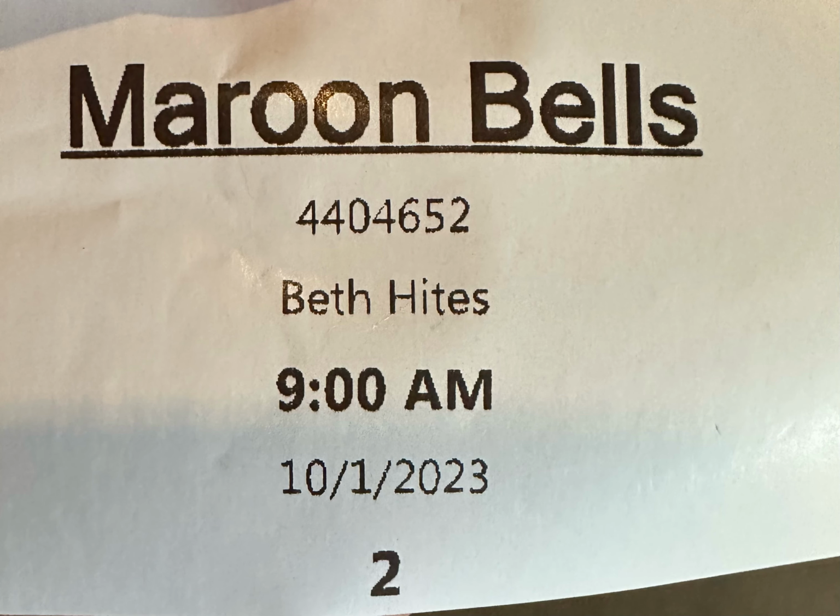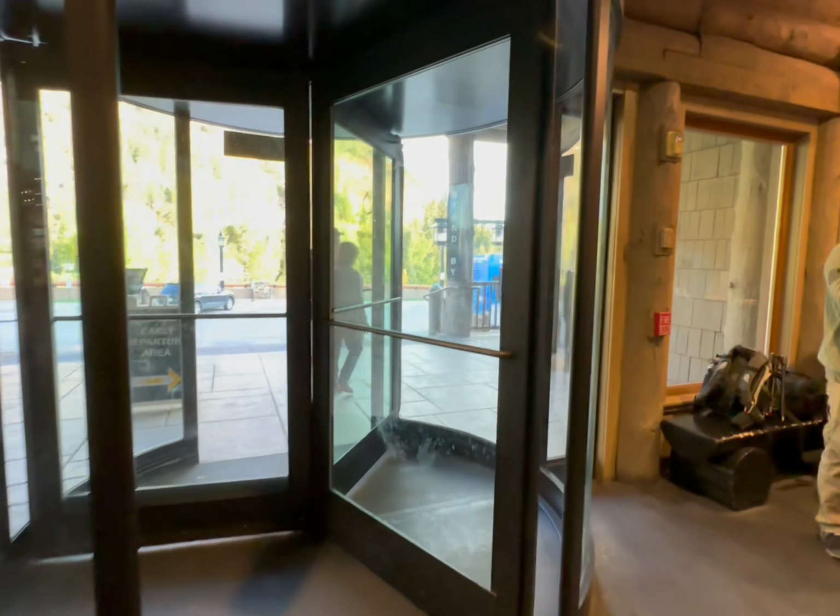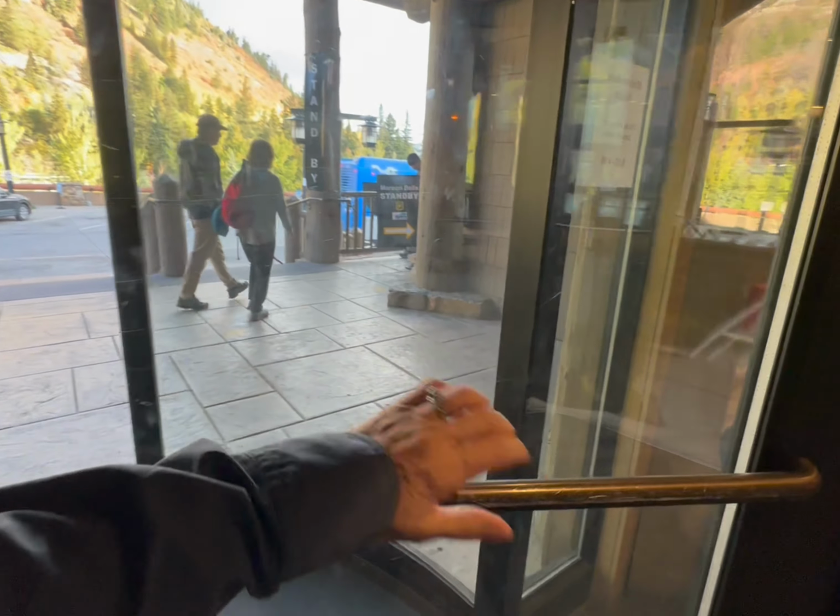Now they will give you a ticket and you need to hang on to this because you're going to need it to get back on the shuttle. You can either hold on to it or take a picture of it. So when you're ready to get in the queue, you go outside here.